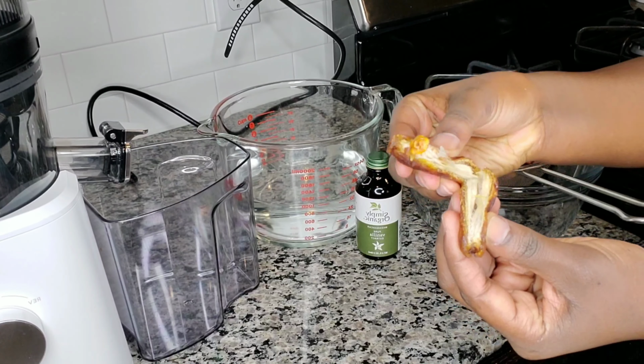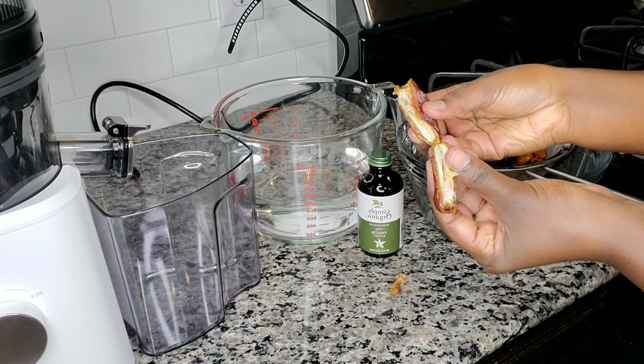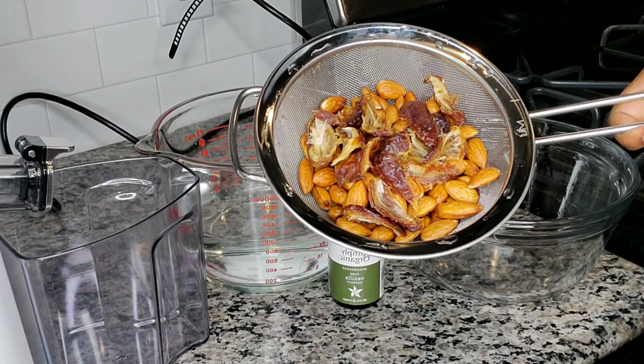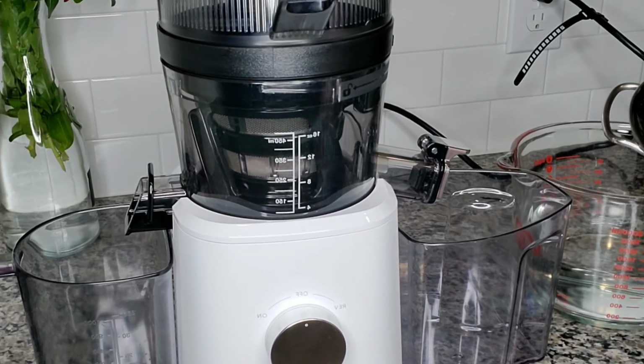Stay tuned. As you can see, I'm removing the seeds from the dates just to make sure that it will not tamper with the machine. That's why I'm removing them, and everything is ready, and I will put it into the machine.